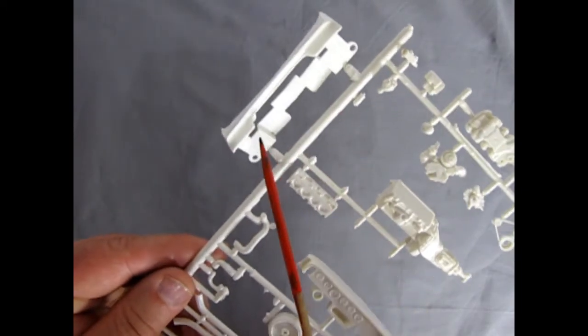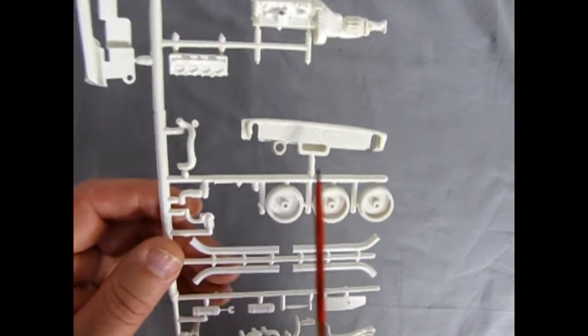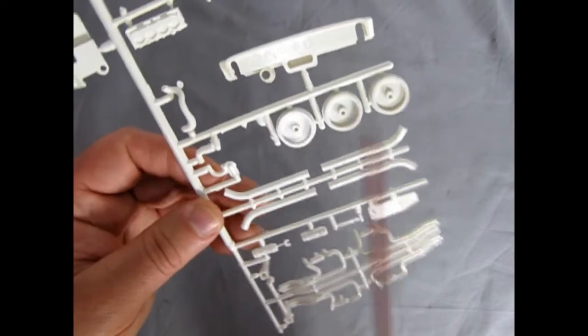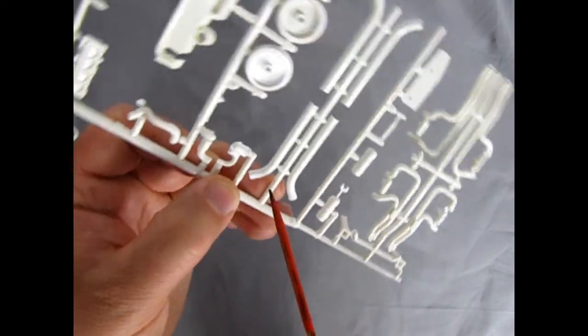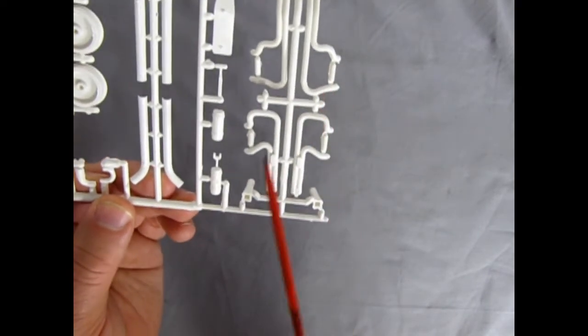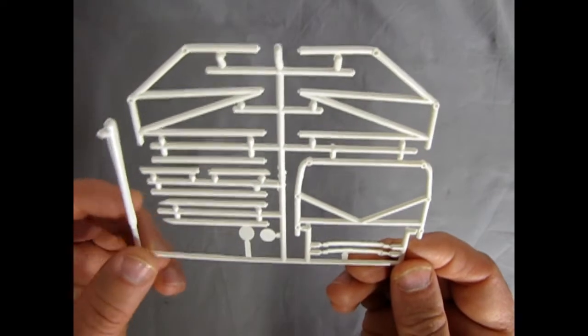There's our front panel to glue in, which again has the holes in there for the grill. You can notice the dashboard has cutouts for the roll bar. There's our rear wheels, the hoses and mufflers, the fire extinguisher, and our exhaust headers. This great parts tree shows our roll cage in place.